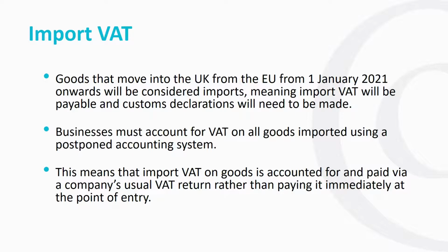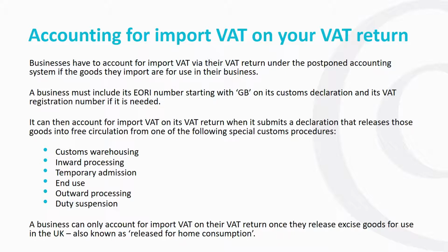This applies to all goods imported by VAT registered importers to the UK from anywhere in the world if they are worth more than £135, including those from the EU. In most cases, import VAT should be recoverable by businesses. Businesses have to account for import VAT via their VAT return under the postponed accounting system if the goods they import are for use in their business.